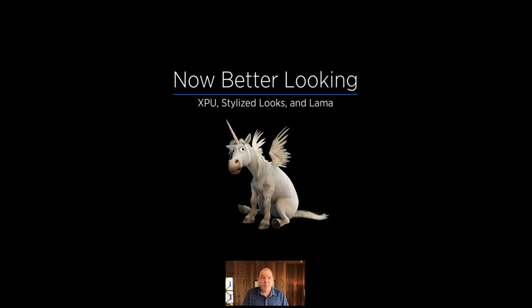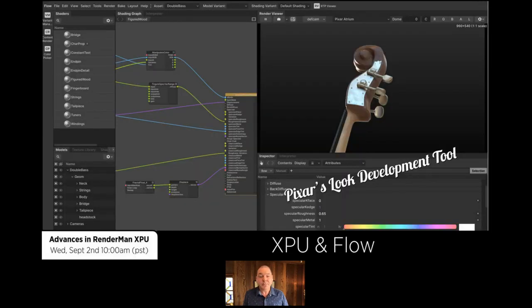But most of all, they said it wasn't possible, but RenderMan 24 is now even better looking. We have XPU, Stylized Looks, and LAMA coming online. And let's talk a little bit about those. XPU, we've talked about XPU before, but this is the first time we're announcing a release for it. So you'll be able to get your hands on it in December.